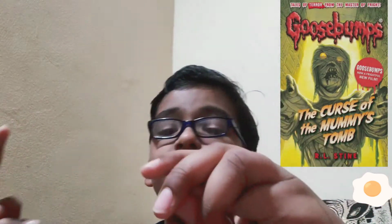Coming on with the next book, which is The Curse of the Mummy's Tomb. In this, there is not much to tell. Their mom, dad, Gaby, Uncle Ben, and Sari, and Ahmed. Ahmed is a man who works with Uncle Ben, and Uncle Ben is a great archaeologist who goes to the pyramids and searches for something. Gaby is the main character, a boy. I hadn't heard the name Gaby before.